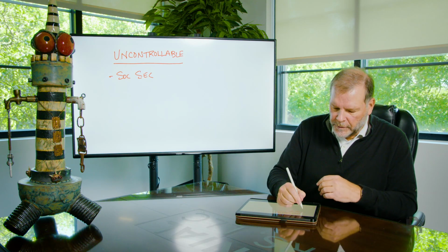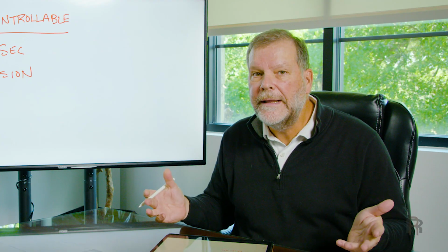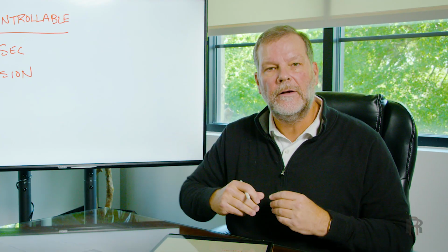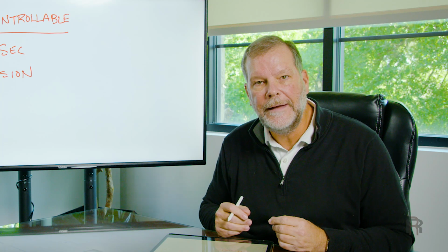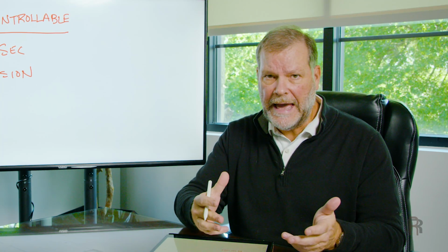What's another example? How about this one? Pension income. Pension income is also an uncontrollable source of income, meaning once you turn it on, they're just paying it out to you for the rest of your life, right? So like a company pension, or maybe you work for a school system or something like that.